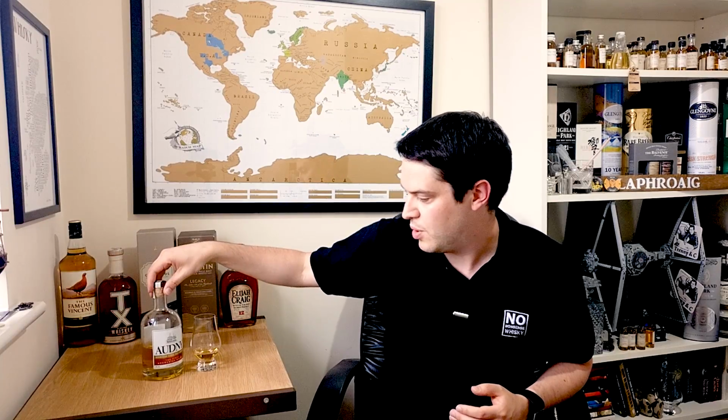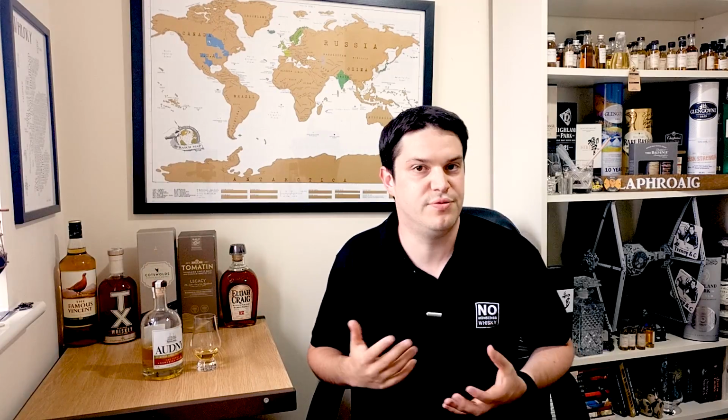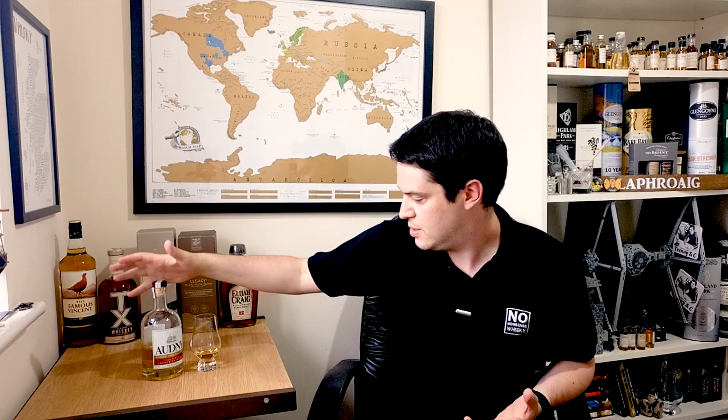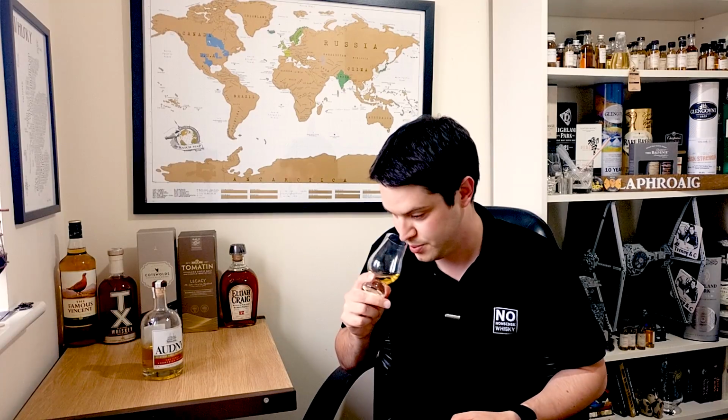As I said, this is a 4-year-old, so this is a young malt. It was probably an expensive bottle when they bought it for me. I'm going to wager it was something around the £50 mark, to be fair, knowing how rare and craft this is. But it is a pretty good whisky. I'm going to go into it now and we'll have a little nose and see where we are and see if it's actually really worth your time. Personally, I think yes, but let's have a smell and see what we get.